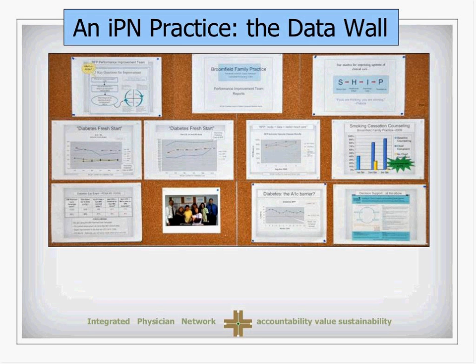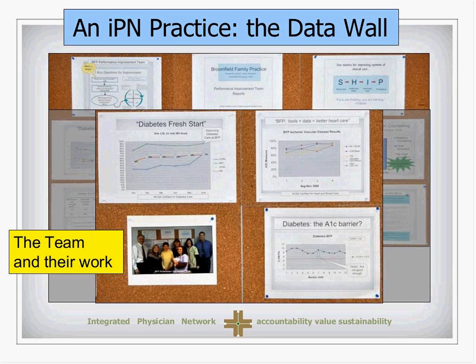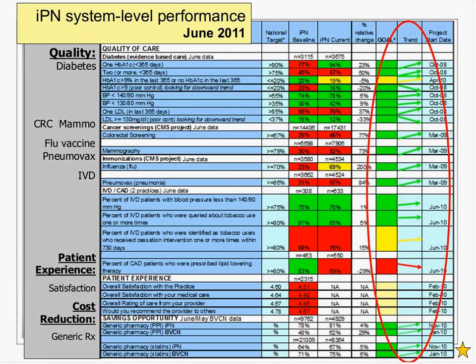So we take this kind of data and we use it in practices. It's an example of a practice data wall. It happens to be the family practice that I work at, and this is displayed publicly. We update this data wall once a month as we get new data and new projects going, and we use that to power change in behavior and to encourage people in what sometimes is difficult, which is change. At the Integrated Physician Network quarterly general leadership meetings, we also share our data.